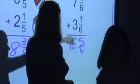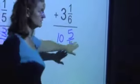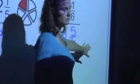Thank you. 4/6 plus 1/6 is 5/6. 7 plus 3 is 10. Does this need to be simplified? No, it does not. Raise your hand if you got both of those correct. Excellent. Let's move on.